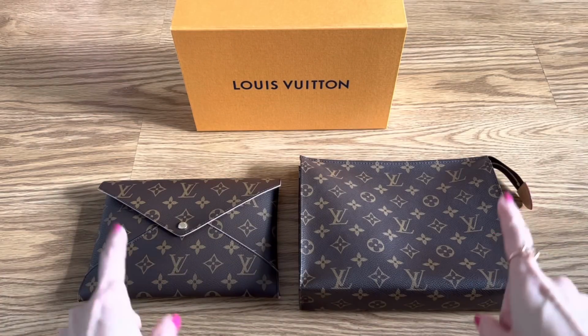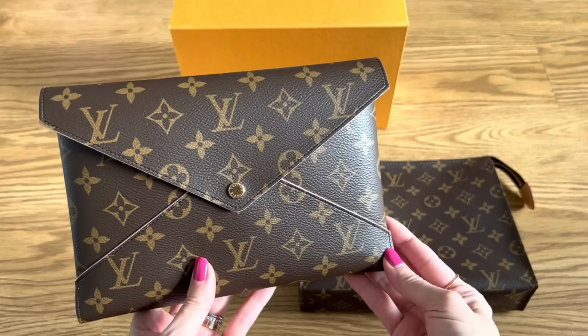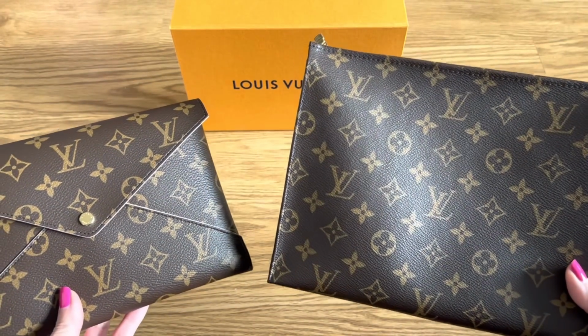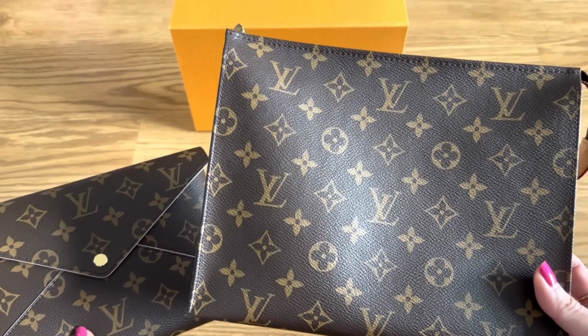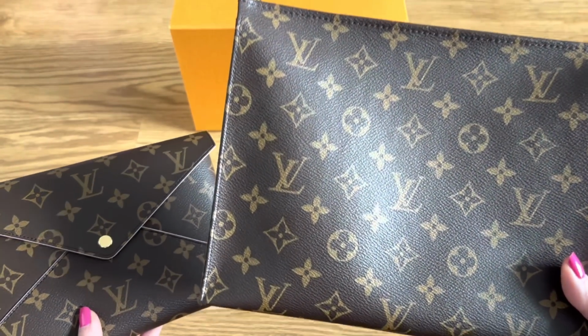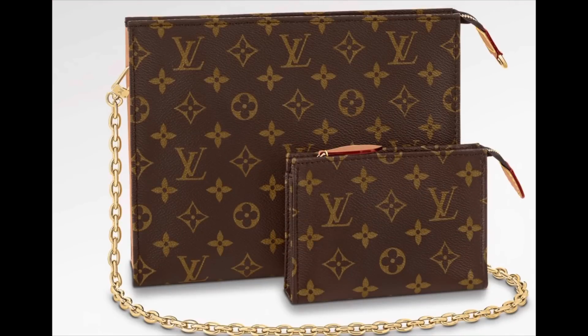Today we'll be comparing these two Louis Vuitton pieces. Here I've got the Kirigami pochette in the large size, and then I've got the original toiletry pouch in the 26 size. Now although this original version has since been discontinued, you can still purchase it on the pre-loved market, and of course you can opt to purchase the newly updated model that is coming with a smaller pouch as well and a chain.